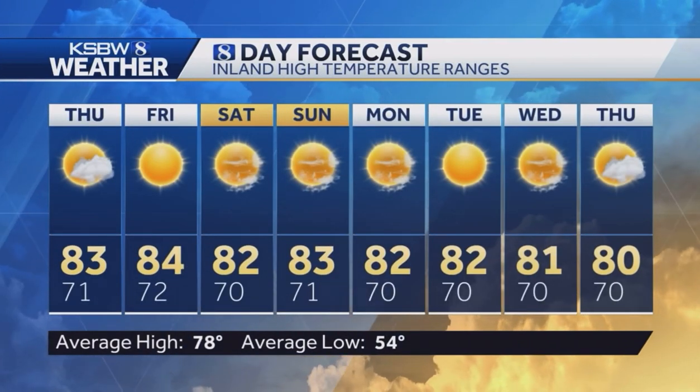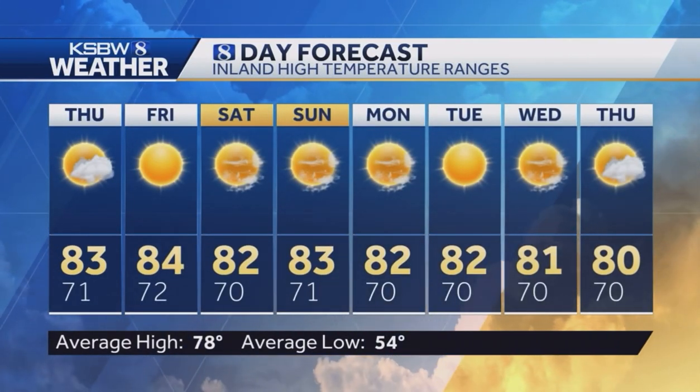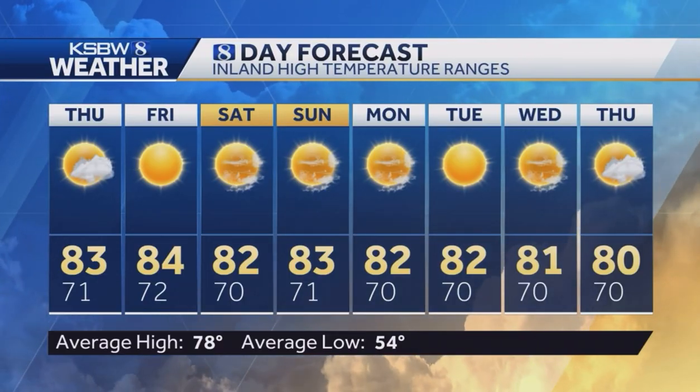So I'd imagine a lot of people are happy to hear that we're out of the triple digits and not expected to go back there anytime soon. Yeah, relief is nice. Sure. Relief is absolutely nice. Yep.